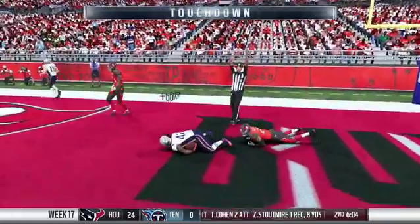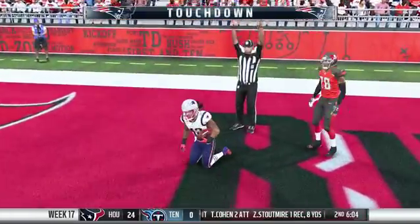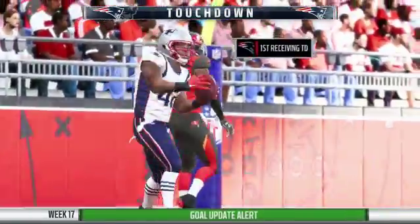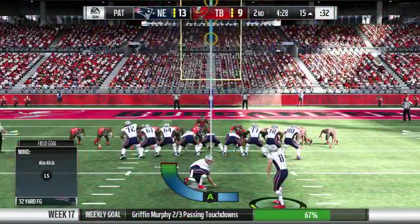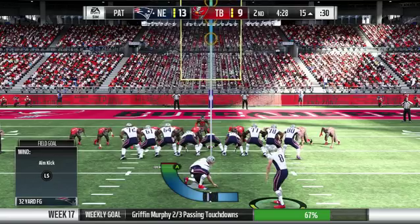And that's going to be caught for a Patriot touchdown. A great effort there. His 4th touchdown on the year. And the Pats able to cash in for 6.